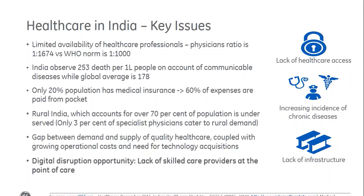Another problem, as I mentioned earlier, is access to better healthcare in rural India. Interestingly, more than 70% of the population stays in rural places, and only 3% of the specialists cater to this demand. So that is a big gap as well.